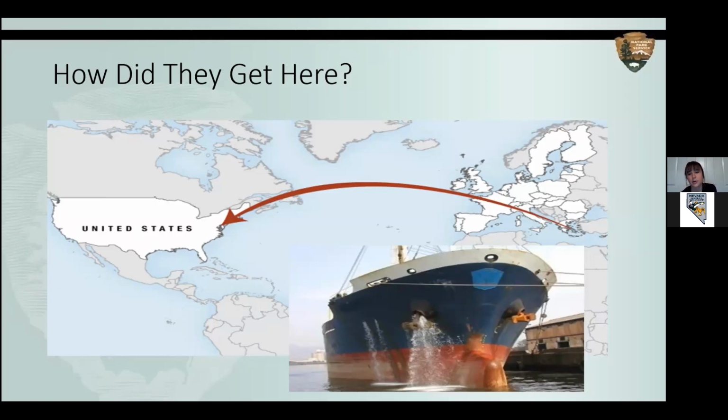You can see in that photo of one of the ships, you see water coming out of the side, and that is water coming out of the ballast tanks of the ships. So quagga mussels were attached to ships and inside the water of these big ships that came across the Atlantic into the Great Lakes, and then they released that ballast water into the Great Lakes, thus releasing quagga mussels and other invasive species into the Great Lakes. And then slowly, as recreational boaters used the Great Lakes and then went to other bodies of water, quagga mussels slowly started to spread in the US.